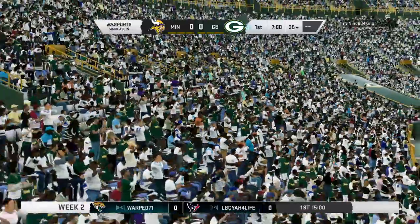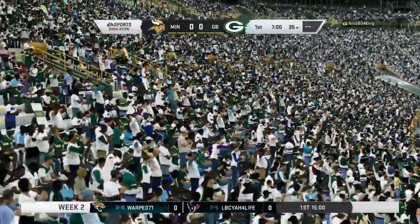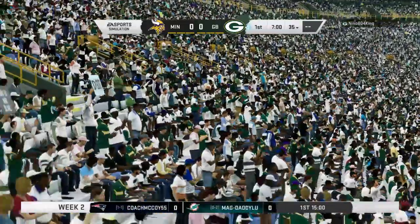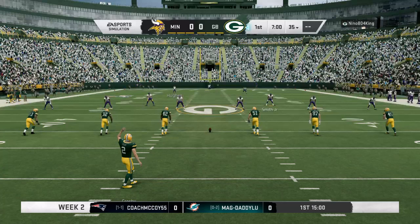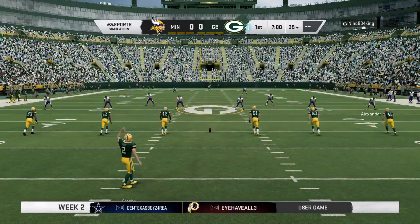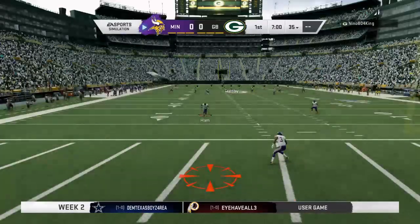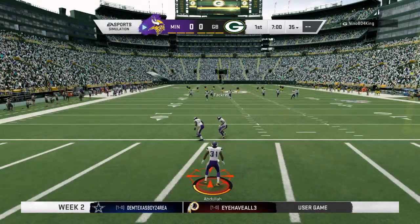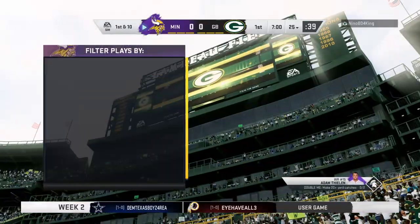Out of the historic tunnel, they're ready to go as they get set to match up with the Minnesota Vikings. 2-1 loss team set to lace it up. This ought to be fun, and we're underway on EA Sports. And no return on this one as the fair catch is signaled for and taken.